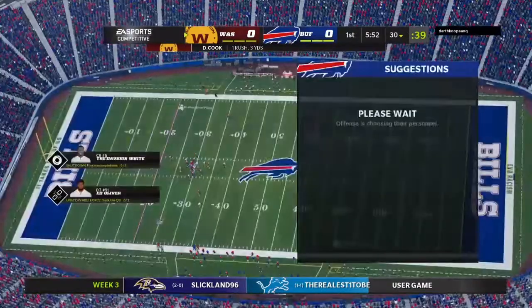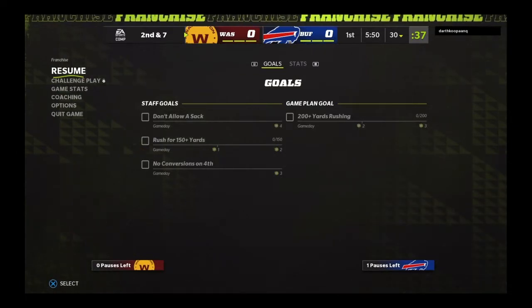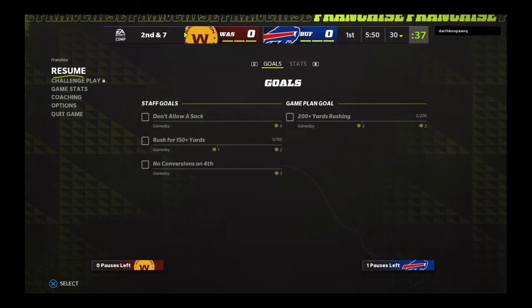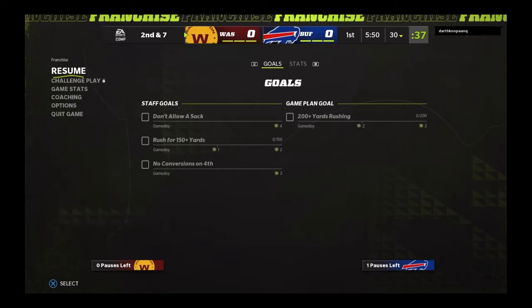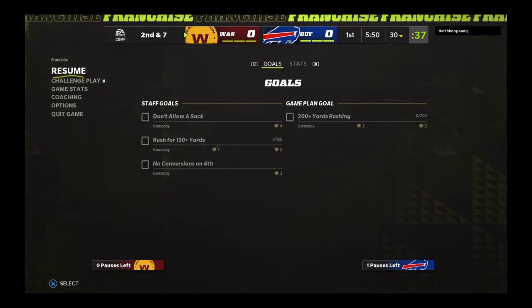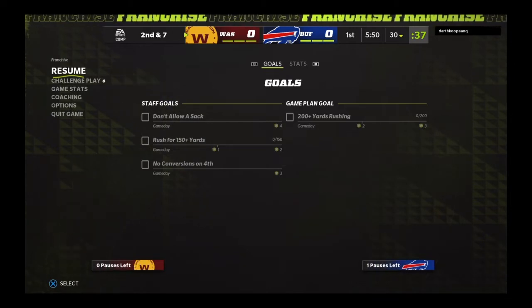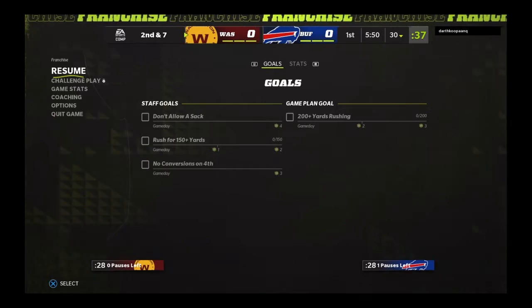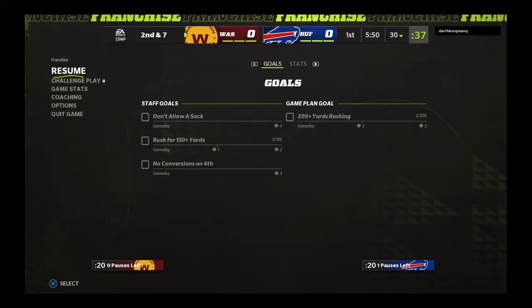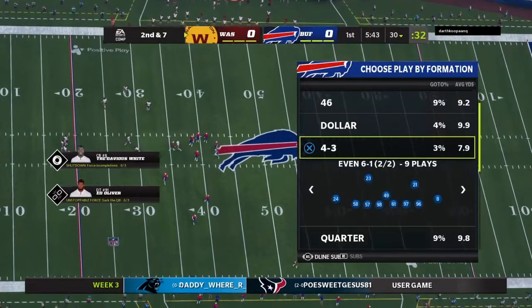Running on first down is Cook, but he didn't find much there. Call it a gain of... Second down. It's a pickup of 3. Brings up 2nd and 7.